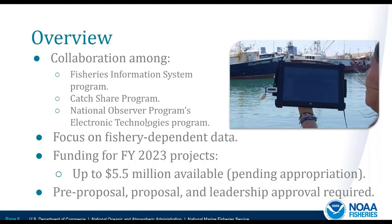So that brings us to the 2023 RFP. So just an overview of this RFP. It's a collaboration among 3 different programs: the Fishery Information System program, which is where I work, the National Catch Share program, and also the National Observer Program's Electronic Technologies program.